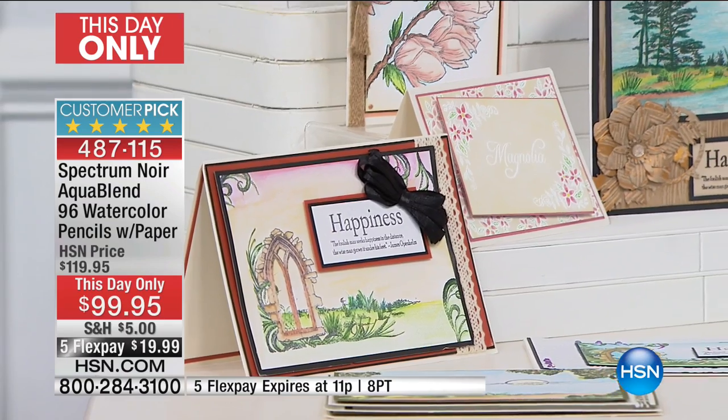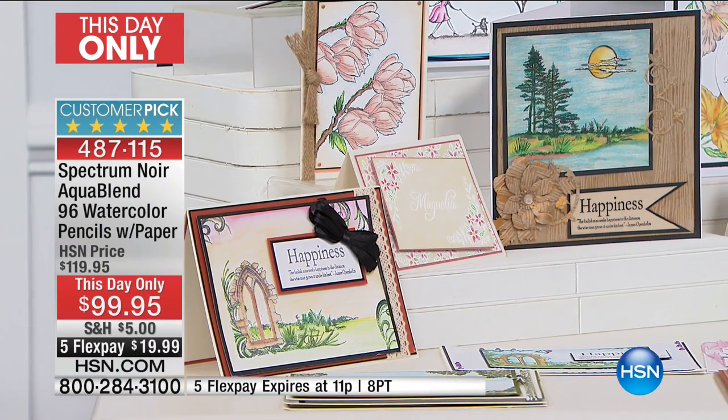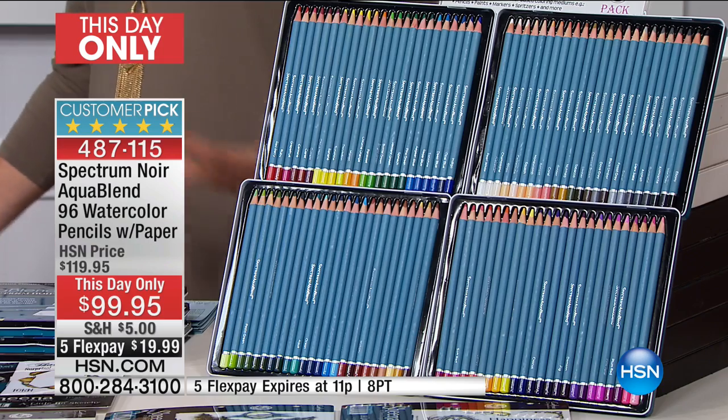What's the brilliance behind this? You are getting a huge 96-piece collection. You have everything from the primaries, the naturals, the florals, the essentials, and you get 8 pieces of the cardstock to go with it. So right out of the box, you're ready to go. So you're wondering, artistic pencils, why? Why are they so huge? Why do we love them? Well, I've got Jennifer to tell you exactly why.